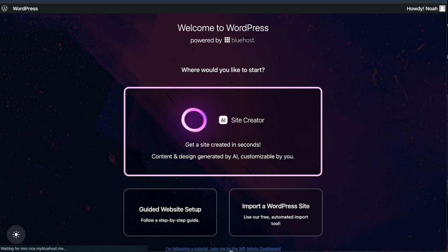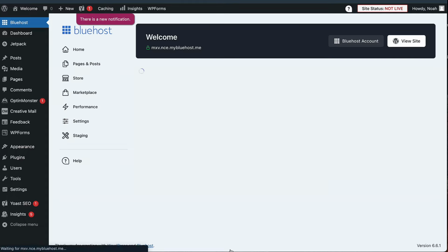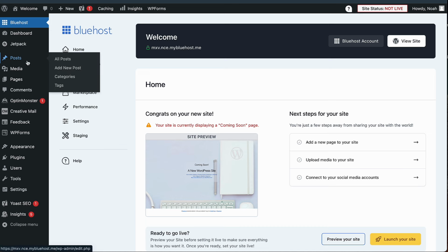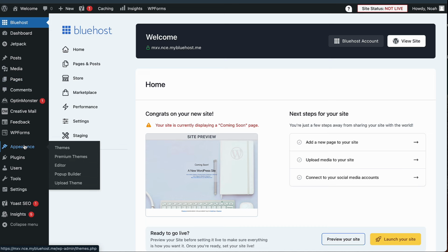So what that means is this is going to be your WordPress admin dashboard. If you see here, this is basically all of the things that you can use on WordPress. You have your posts page where you can add blog posts. You have your pages where you can add contact pages, about pages, all of those things. You have appearance where you can add a theme, which we're about to get to.